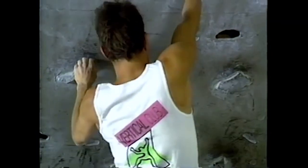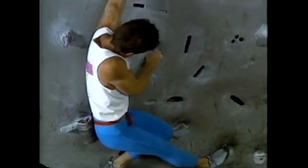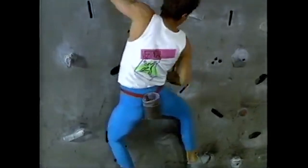Exercising for rock climbing in an indoor gym like the Vertical Club is a good way to stay in shape, whether you climb on real rock or not. So if you follow these basic principles, you will find that staying in shape for rock climbing is rather simple. So until later, go find a rock gym and have fun.